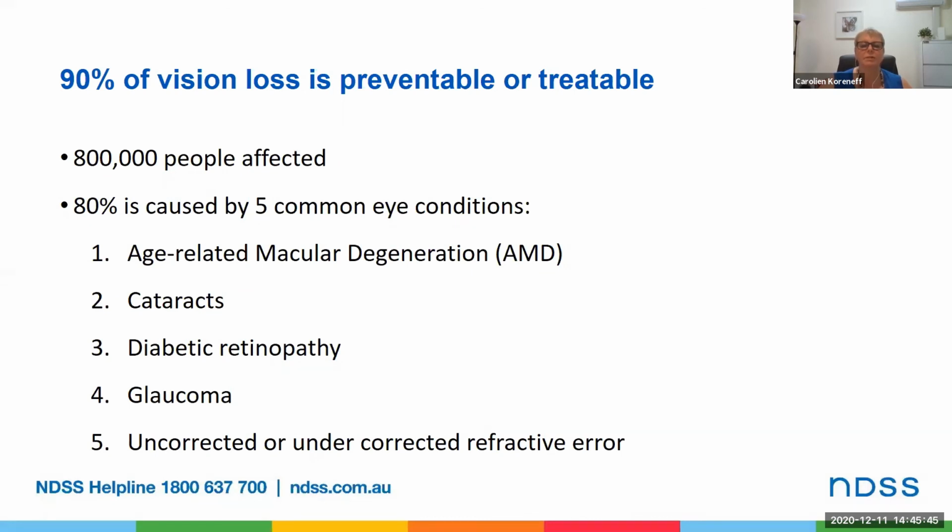90% of blindness and vision loss is preventable or treatable. This rises to 94% for our Aboriginal and Torres Strait Islander peoples. It is estimated that in Australia, over 800,000 people are affected by blindness or vision loss, and that 80% of blindness and vision loss is caused by 5 common eye conditions, which listed alphabetically are age-related macular degeneration, cataracts, diabetic retinopathy, glaucoma, and uncorrected or undercorrected refractive error.